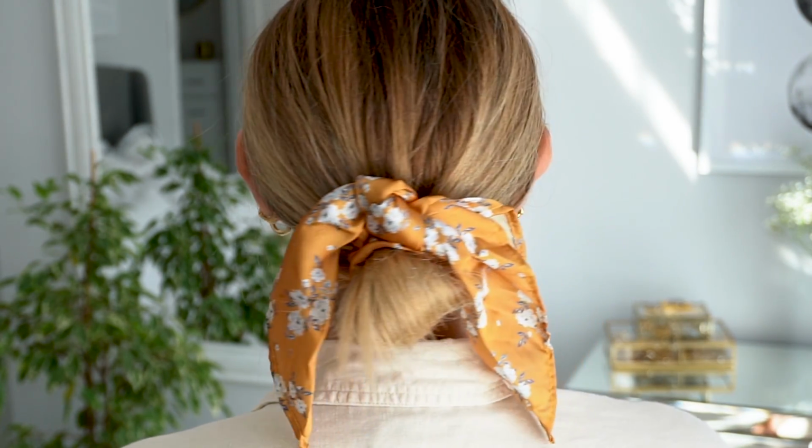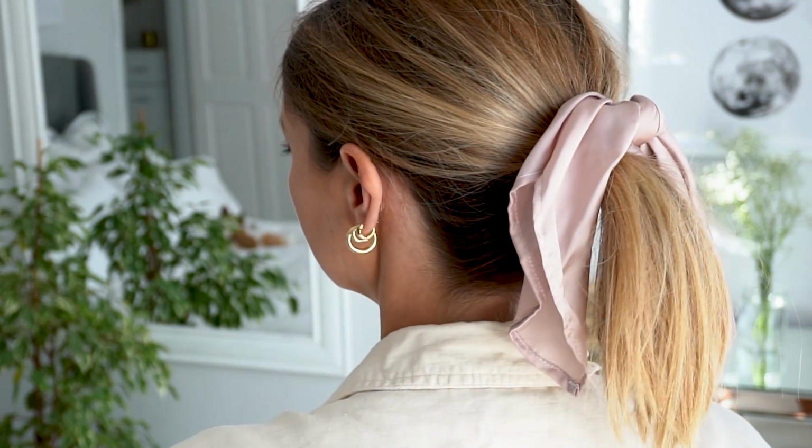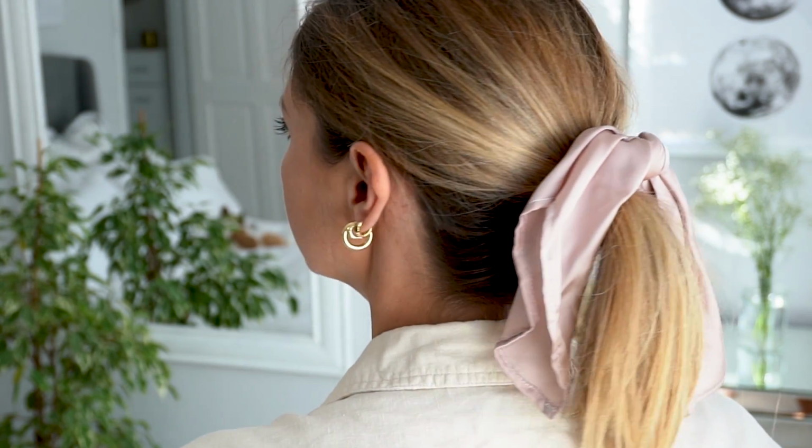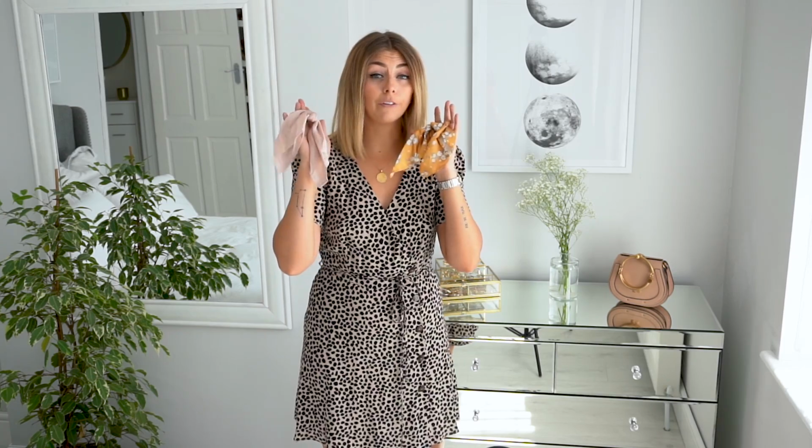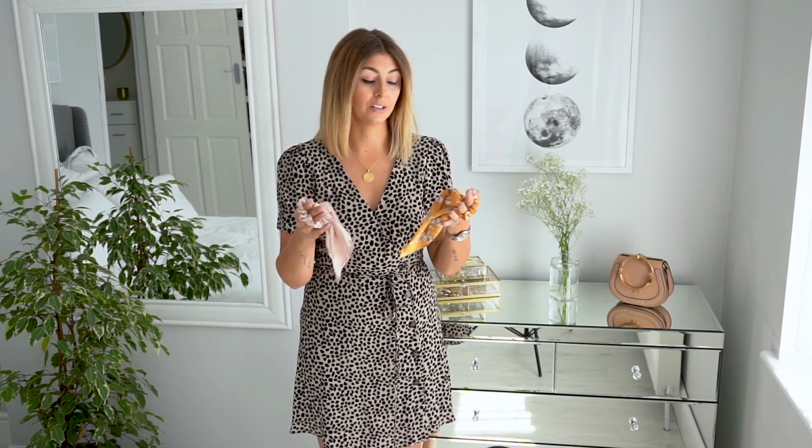And I think if you're wearing something quite basic like a linen shirt and a pair of jeans, or even a basic t-shirt and jeans, these can sometimes add a nice little feminine touch to an otherwise slightly masculine and a bit of a basic outfit. Now, these were $4.99 each, and they were from H&M. Again, they were from the Divided section, which is the younger section, so that's where you'll be able to find these if you're looking for them in store.